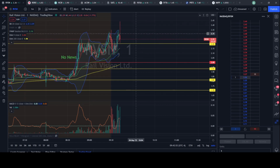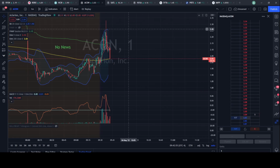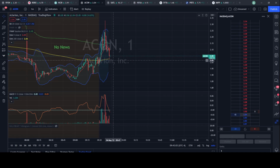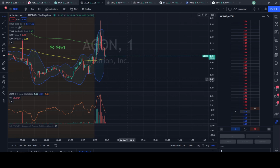So we're gonna hold for a little while here. HCDI coming back down. We have Acon all the way down to 203. If I had another position I could open, I would definitely be looking at getting into Acon on this 200 EMA. This has been a very bullish stock. The only thing that's keeping me from doing it is, one, because I've maxed out margin on it, and two, MACD is a little bearish right now.